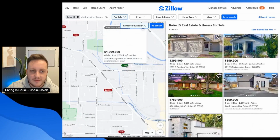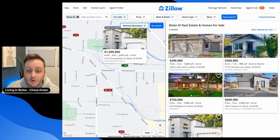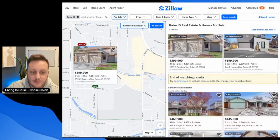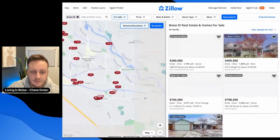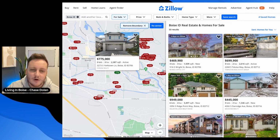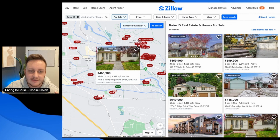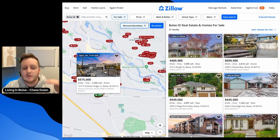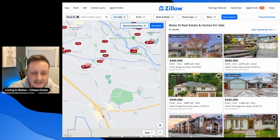As you continue to come up just a few streets away, you're going to see a 2,900 square foot for 1.1, another $400,000. This one's going to be an actual townhome located here. Let me zoom out a little bit. As you start to get away from downtown, you're going to start to see a little bit more of that classic subdivision kind of construction starting to take place. These ones here are going to be some kind of view townhomes that overlook, again, the foothills and everything. So a really nice view.